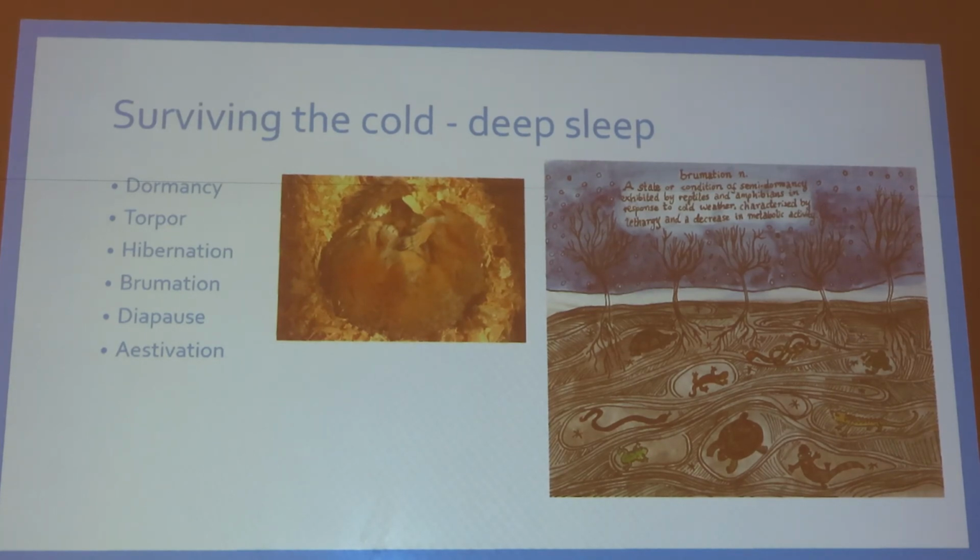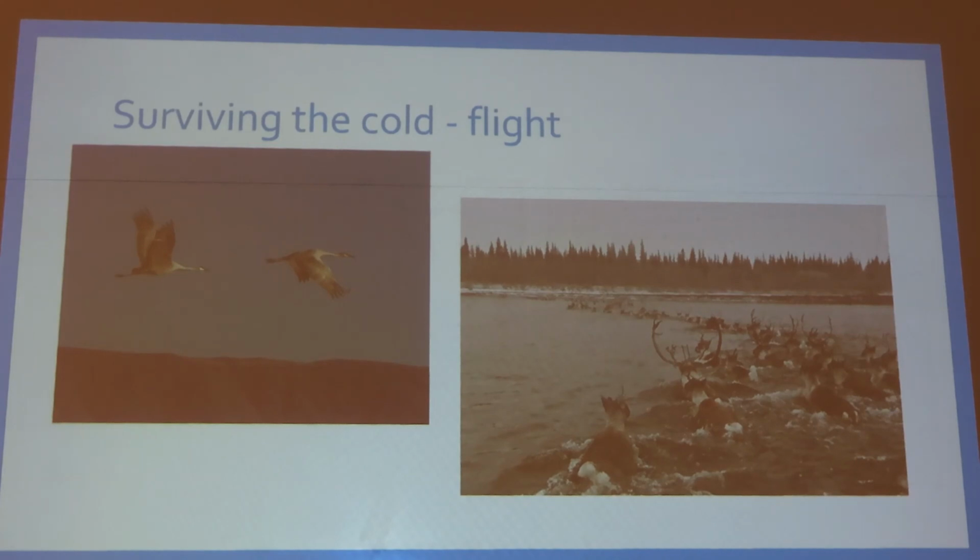Okay. And of course there's flight. And literal flight. Many species of bird migrate due to the weather and also to environmental considerations in terms of what is available to eat.